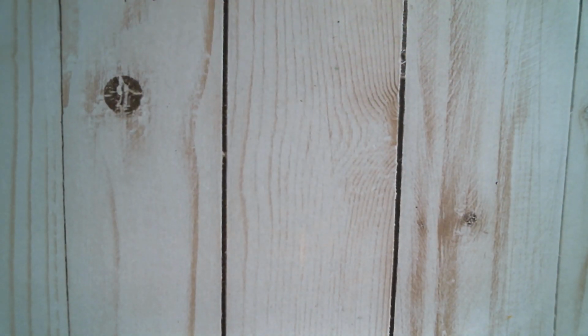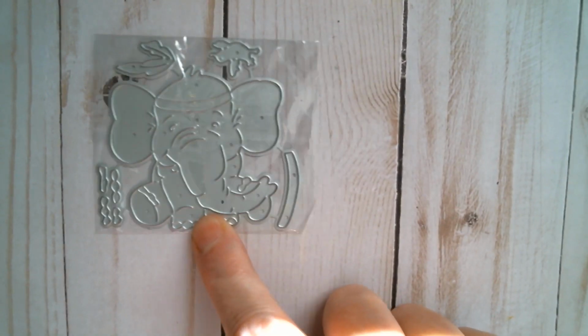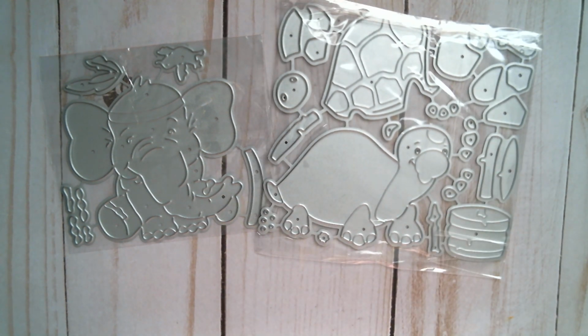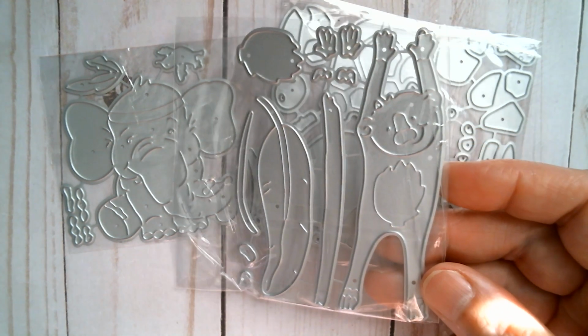And then I think I've already disturbed this collection. We have a little elephant that looks like he's working out. I hope you can see these. Bright sunshine coming through. And a little turtle. And I do love turtles. We've got a little monkey hanging from a branch with a leaf.